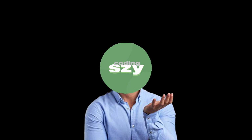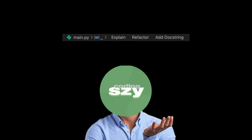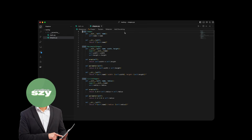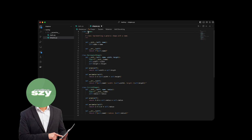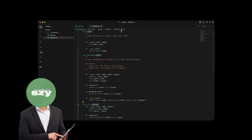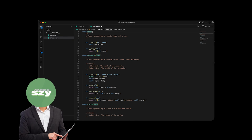Another thing I found very impressive and cool were these quick tools found at the top of the editor window. There's 3. Explain, refactor, and add docstring. Let's start with add docstring. Put your cursor on the section of code you would like docstring to be added to, and it pretty much instantly adds it. Amazing if you work within a team because, let's be honest, no one likes documenting their own code. Let's move on to the explain feature.